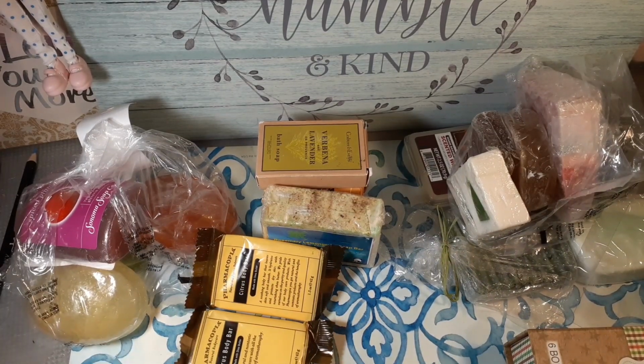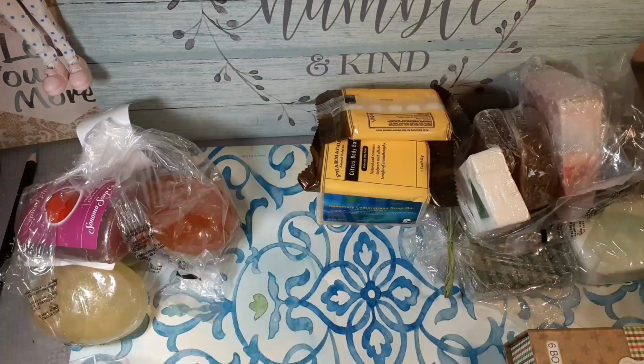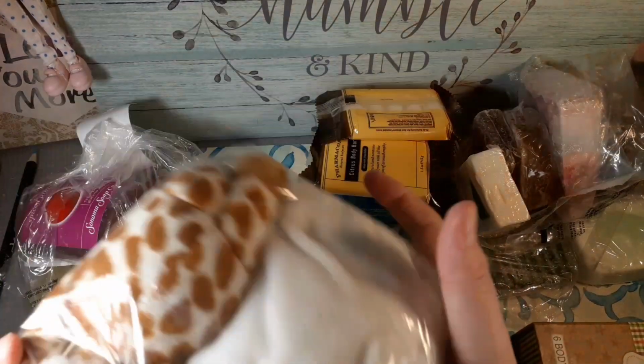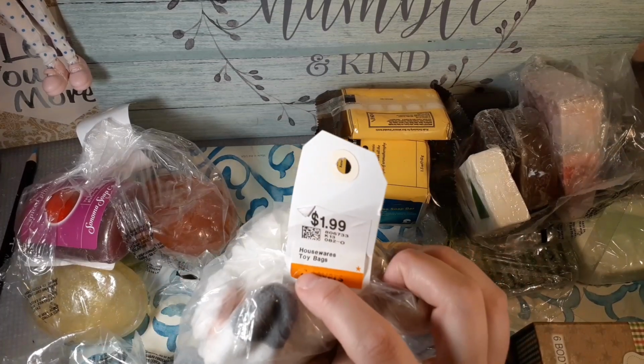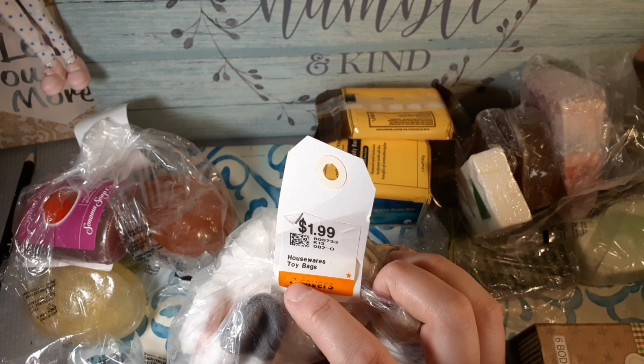And that was the last soap bag, guys. So thanks for hanging in there. I found a lot of soap today. Then I got this bag. It was $1.99, so it came out to $1.39.